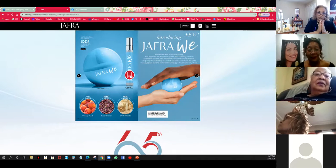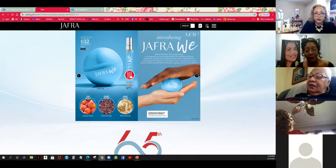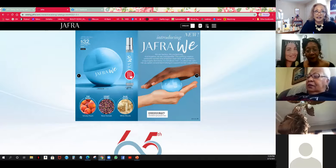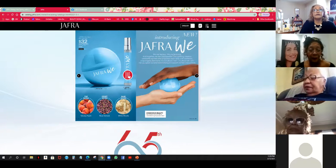Then our Jafra fragrance. OMG, guys, this fragrance is phenomenal. If you have not tried it yet, try it. I wore it everywhere I went, and people had their mask on and were saying, "Ooh, you smell good." This is a beautiful fragrance. We just introduced it this month. Beautiful bottle, and you get a little mini for your purse this month special for $32. And this is an EDP. EDP means this is a perfume, so it lasts longer than regular EDTs, just FYI.